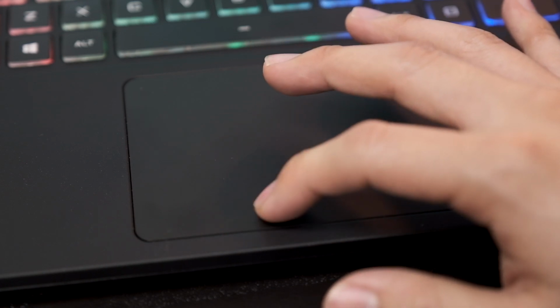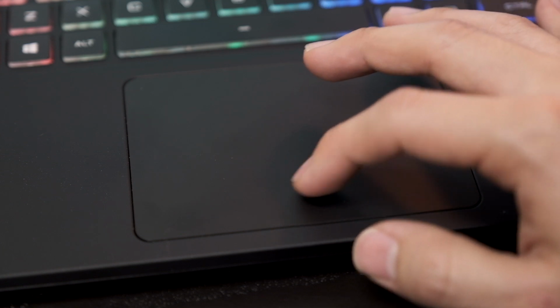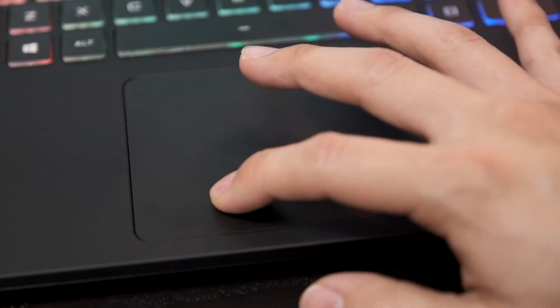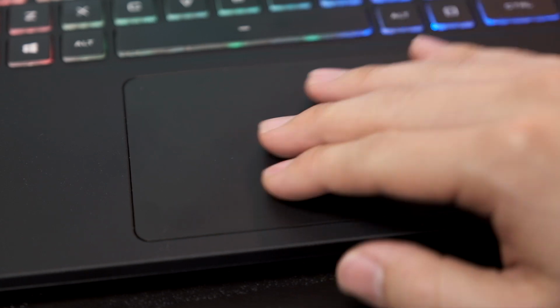And like the keyboard, the trackpad is also serviceable. It's not a premium feeling one. It definitely isn't. It won't wow you. It's plasticky. It feels a little cheap. However, it does its job. It's responsive enough. It seems to work fine. I don't really have a lot of complaints other than it doesn't feel too expensive. And it's not supposed to be. I mean, it's $600.